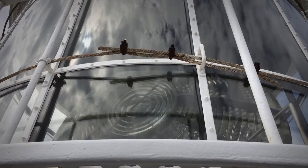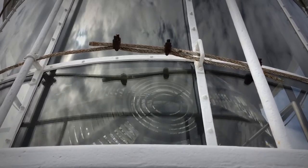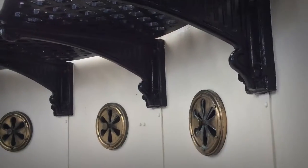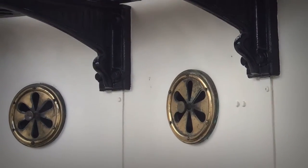So in the early days, the lighthouse keeper would come up to the clock mechanism. He would carry up the kerosene drums, fill up the big tank. He'd light the four big wicks, get them burning nicely. Then he would adjust the breeze with all the vents right around here to make sure that the wicks were burning nicely, get rid of the kerosene smell as well.